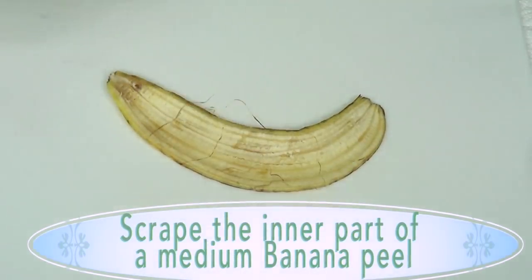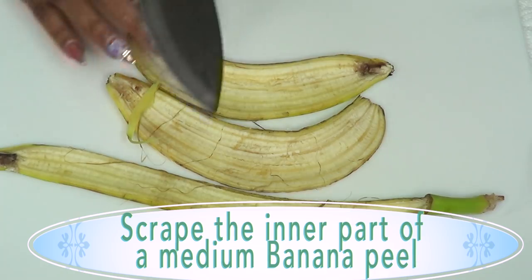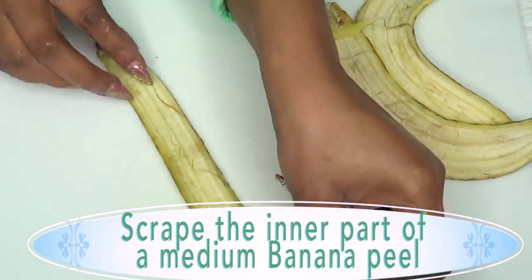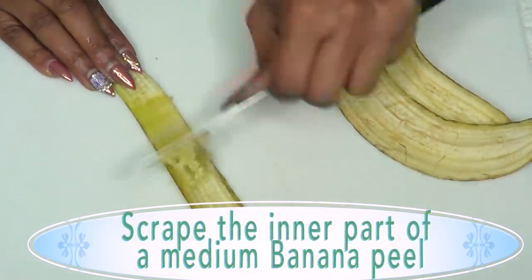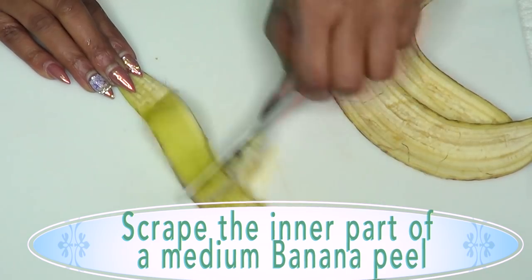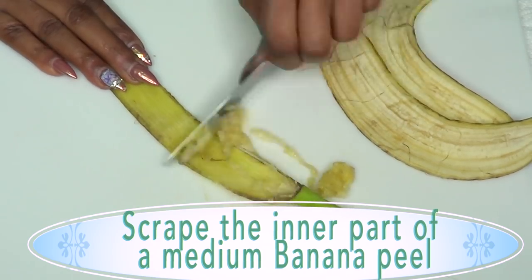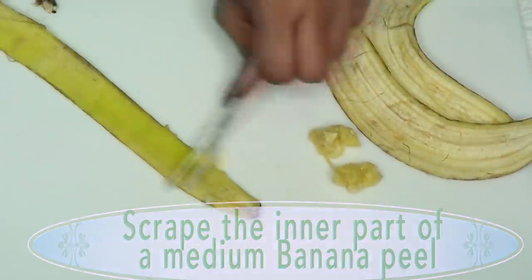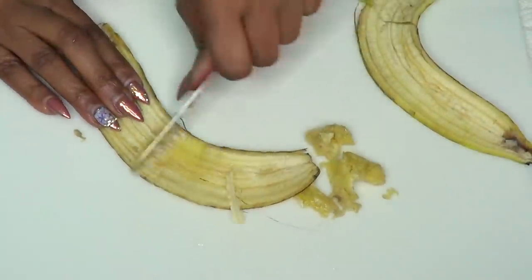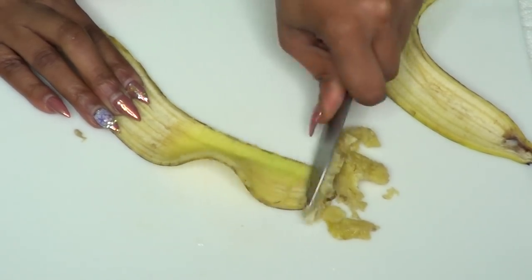So you just wanna open your banana peel, like I'm showing here, just open it. And you're gonna take a knife. What you're gonna do is press slightly on the point and just scrape. So you're just gonna scrape this banana peel. So we're taking off the inner part of the banana peel, okay? And there we have some. Go back to the other end and scrape. All right, so there we have our first piece. And you wanna scrape just the peel from one medium banana.